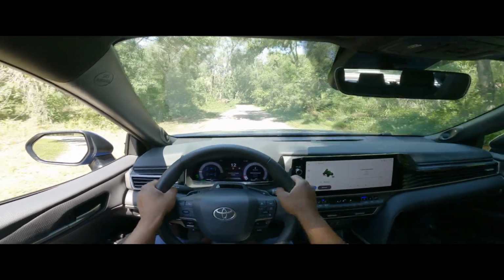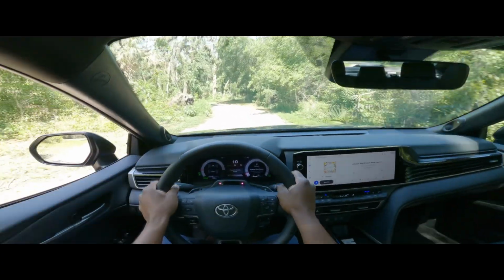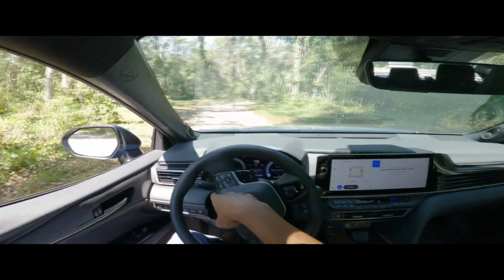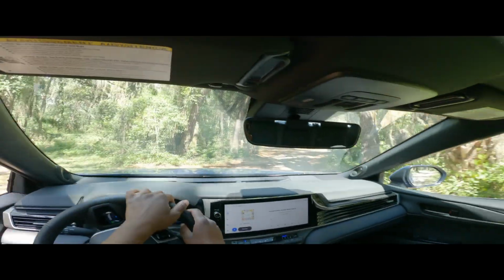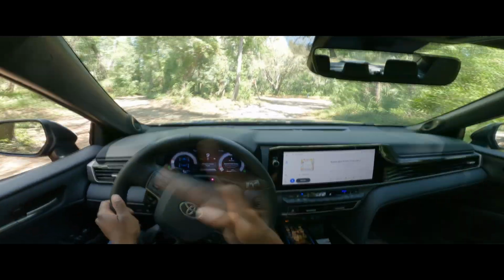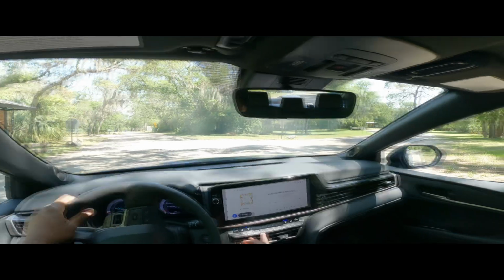One thing I haven't figured out how to do yet, if it's even possible, I know in the Kia and Hyundai it is possible, but I don't know how to change this right here, the side of the RPM, where the RPMs would be. I don't know how to change it to be the actual RPM gauge rather than being charge, eco, or power. You know what I mean?